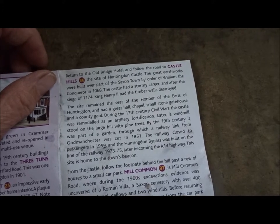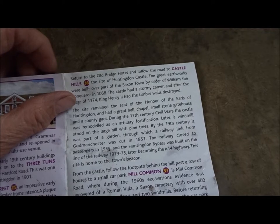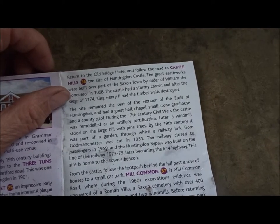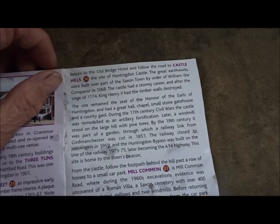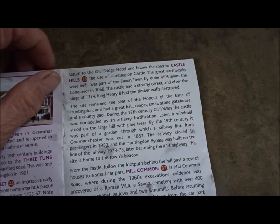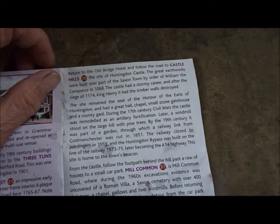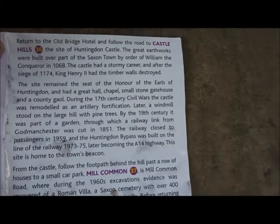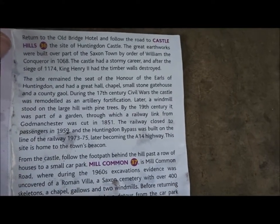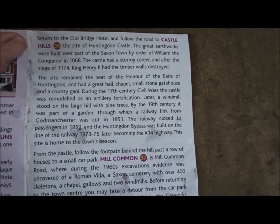Return to the Old Bridge Hotel and follow the road to Castle Hills, the site of Huntingdon Castle. The great earthworks was built over the Saxon town by order of William the Conqueror in 1068. The castle had a stormy career after the siege of 1174. King Henry II had the timber walls destroyed. The site remained the seat of the honour of the Earls of Huntingdon and had a great hall, chapel, small stone gateway and a county jail.